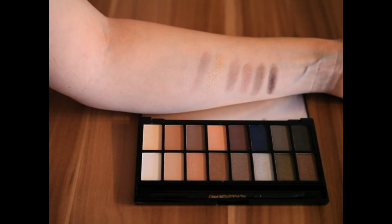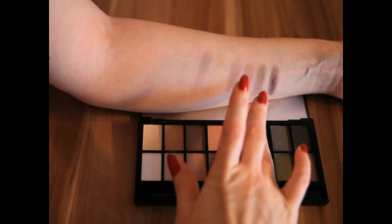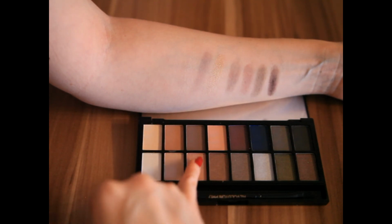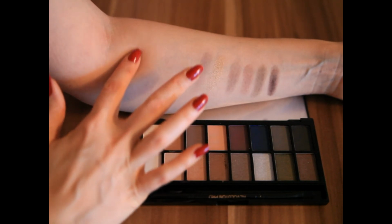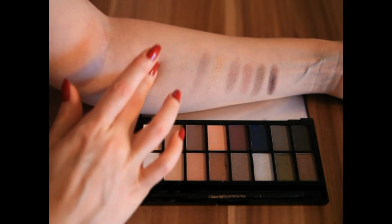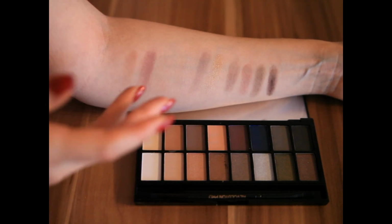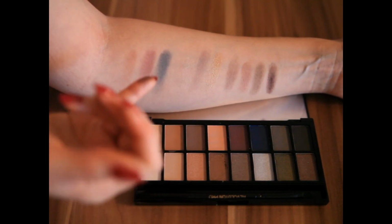Now let's do just a couple of first impression swatches on this iconic Pro 2 palette. So I'll take this shade, the really nice blue. The blue feels a little bit drier, and well, this one over here. See how they swatch? Okay, this one is a matte. It's okay pigmentation, not mind-blowing. The purpley one has nicer pigmentation. This is quite nice actually. Let's see the blue one. The blue one is okay.